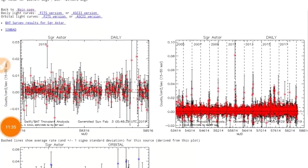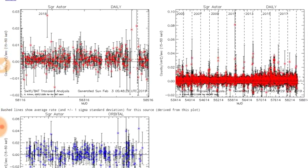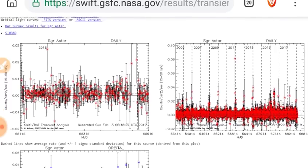Now let's look at some bigger things. Scaled map transient analysis for Sagittarius A star. For those of you who are not aware of what Sagittarius A star is, that would be the core of the Milky Way galaxy. A massive radio source located at the center of the galaxy. And we don't really see any big transients in there.